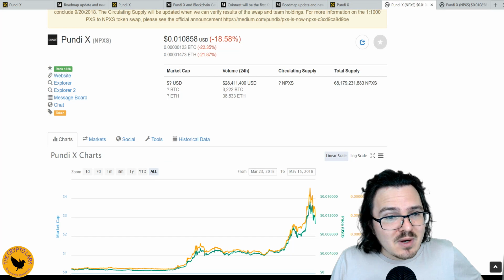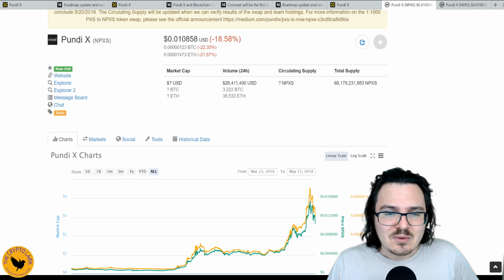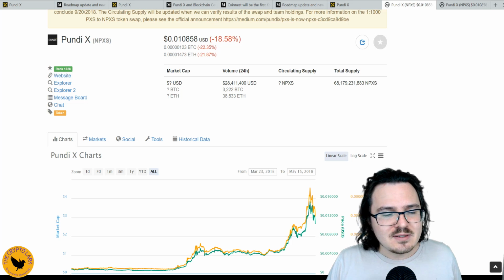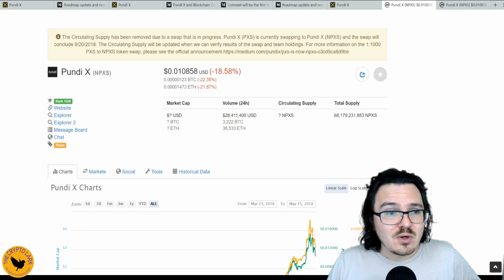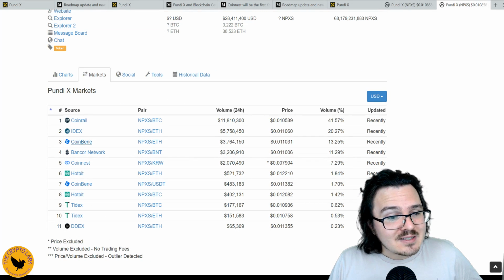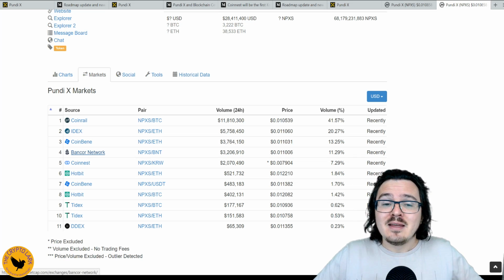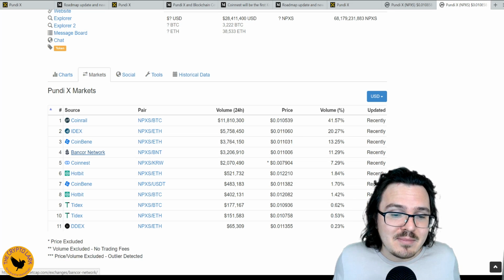Now, currently, if you want to grab some PundiX, it's trading for just around 1 US cent or 123 Satoshis. That being said, we are still not sure of what the circulating supply is. We do have this ongoing token swap, which will be happening for quite a while. So that's something to keep in mind. But if you do want to pick up the Ethereum-based tokens, IDEX or Bancor are a pretty good place to do it. If you want to pick up NPXS XEM tokens, as mentioned, pop over to NEM Change and grab some.